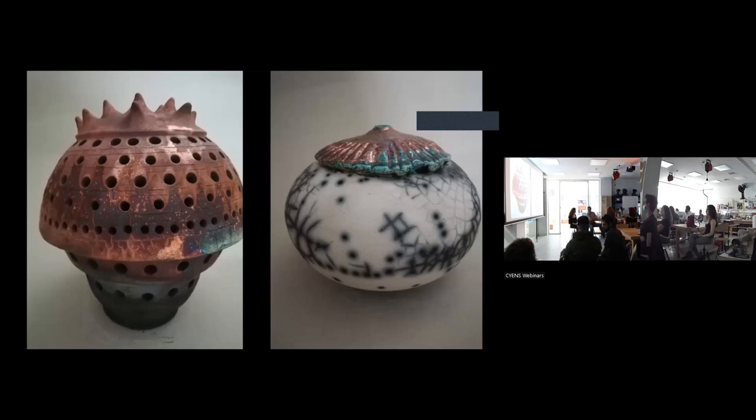Calcium carbonate. So in this area, there's also the potential to find calcium carbonate, which is the base for glazes. And this glaze, I think that we're seeing here, it also is ash glaze. So ashes are a very important part of this research.